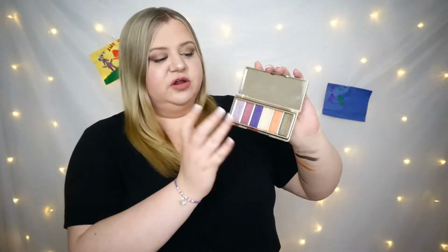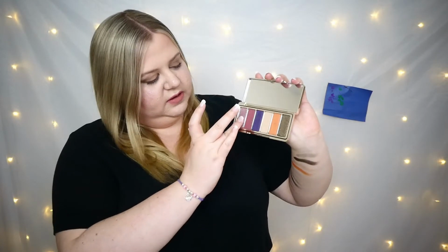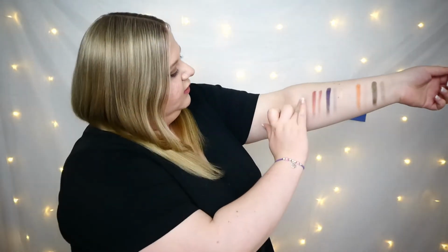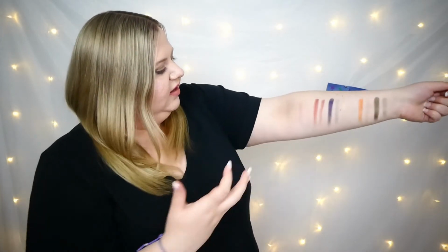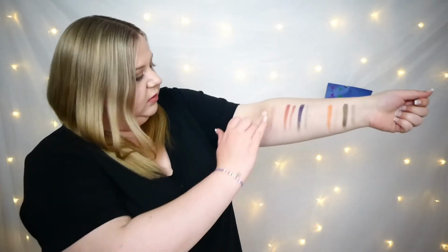Last but not least, I will be swatching the shade Passion, which is this beautiful lilac looking shade at the end here. Looks very duochrome here. It's like the base color is quite deep, but then on top of it, it's got like a white silver shimmer to it. It's light, it's airy. And you can darken it as much as you want. It looks more pink on the arm. In the palette, it looks quite purple.